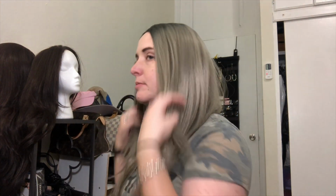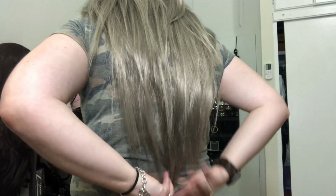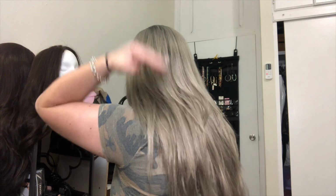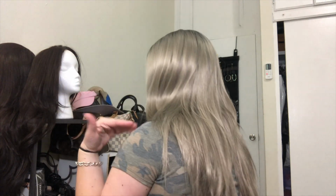I forgot to show you the side views of this, but this is the side view of this and the side view of these. And this is what it looks like when I put it all the way back. So here's when I'm standing, it is right about here around my waist. And when I'm sitting, you can see the top of my head, hopefully. And that's what it looks like. So this is a really nice wig. I really like it.